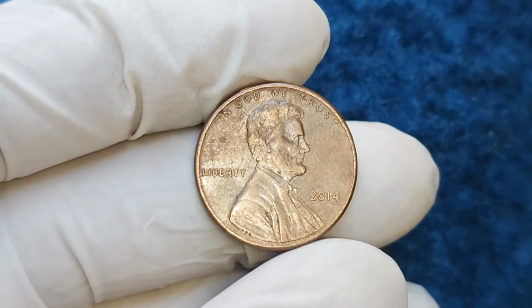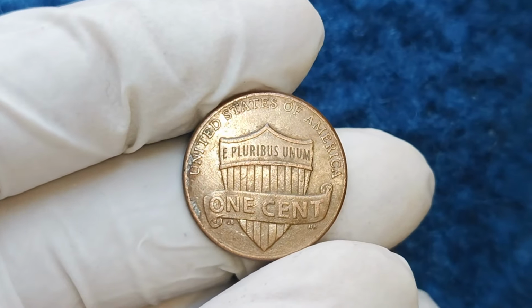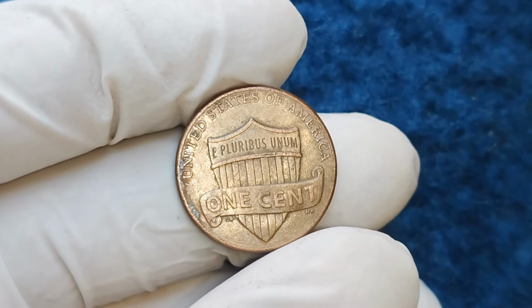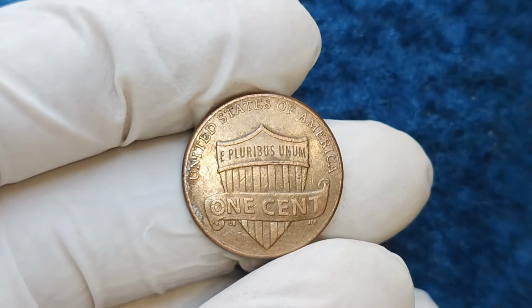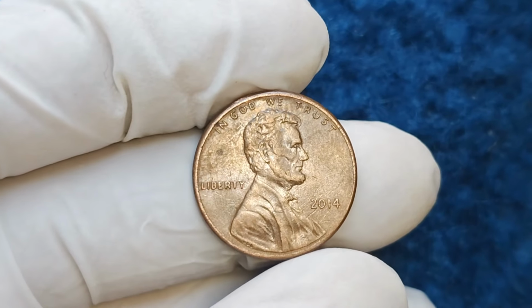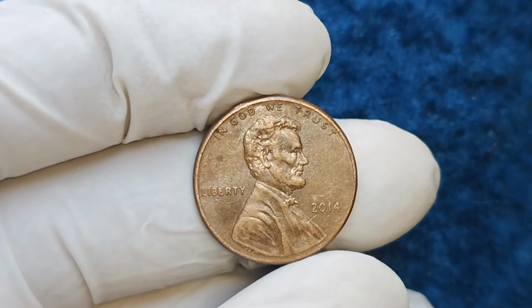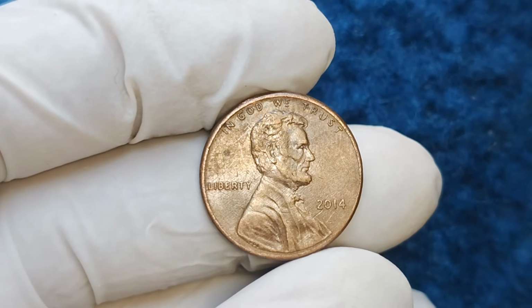Normally, every coin produced by the US Mint has a mint mark to indicate where it was made. So, if you're looking at a penny, you're probably used to seeing a D for Denver or an S for San Francisco. But with the 2014 no-mint-mark penny, there's nothing. Zilch. Nada. No mint mark. You might be wondering, why is that a big deal? Good question. The short answer is rarity.